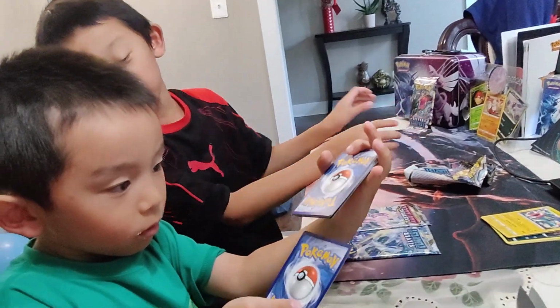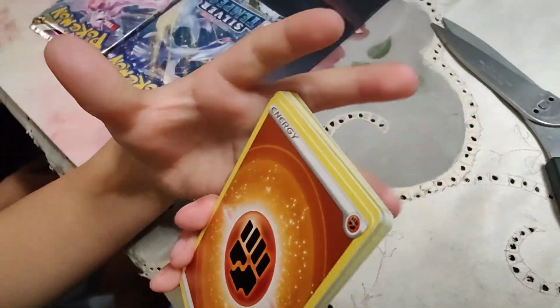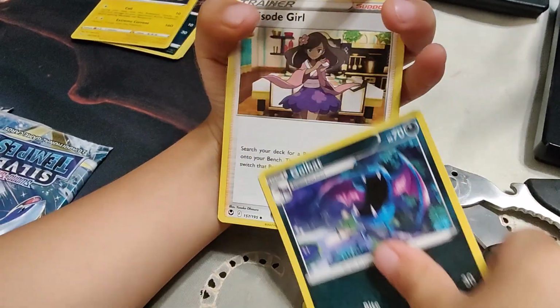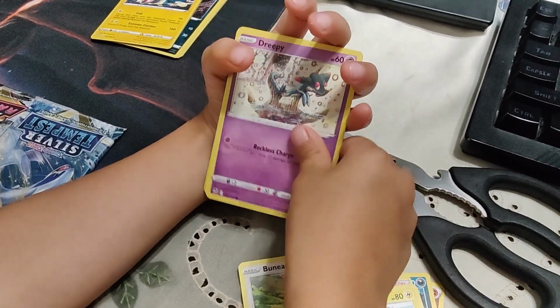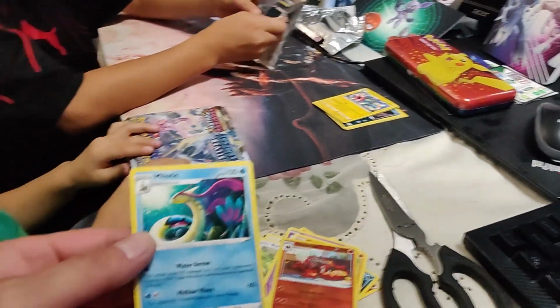Before we got off the bus, Zachary was in the corner in his seat sleeping. He's tired. Yeah, these look a little bit darker. Ah, I did it. Cool girl. Swablu. Cool girl. Bun. And Drip. Fininipi. And Sorcera. Wait, what did you open?